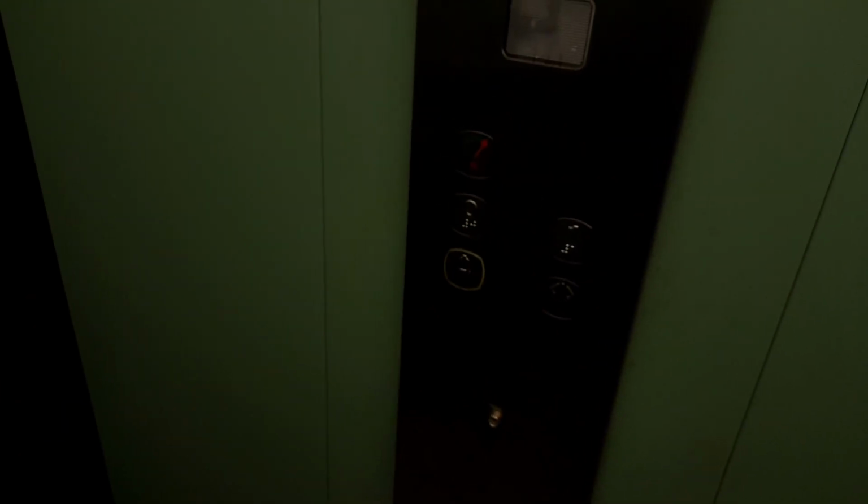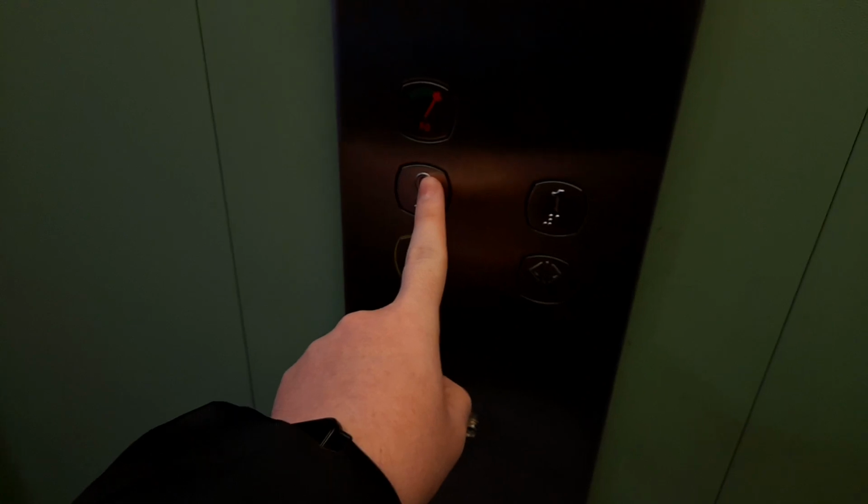Here we are at one. Back down to zero. Door does not close when I press the button. I don't like that. It's a pretty basic Pickering's lift.